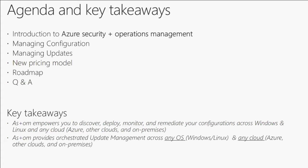Key things we want you to take away is that we have a comprehensive set of configuration management features for your Azure resources, for your on-prem resources, for resources in other clouds. And likewise, we have rich update management capabilities that covers your hybrid cloud VMs.